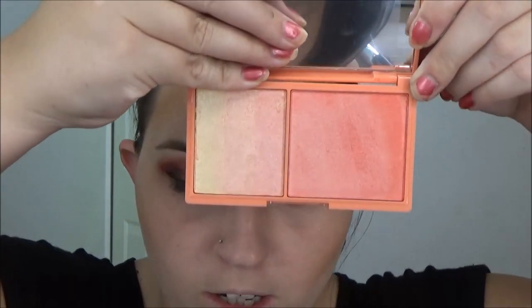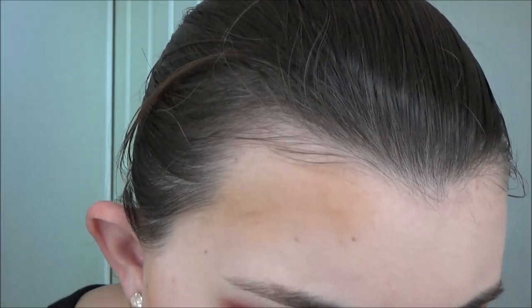Okay, I'm done with this palette. Now we are going to move on. Oh, there's a highlighter illuminated duo here. Didn't even try that out. We will try it out. So that's what it looks like, and that one. Do it for Too Faced. That would be interesting. So I'm assuming this is that. Where am I gonna put this? Here. And I think that's a blush. Yeah. No, it works. It really works.